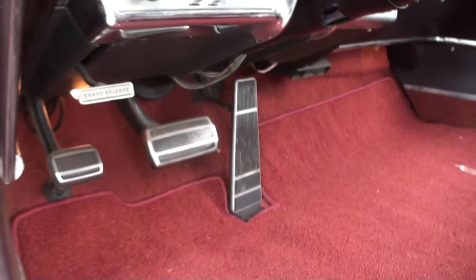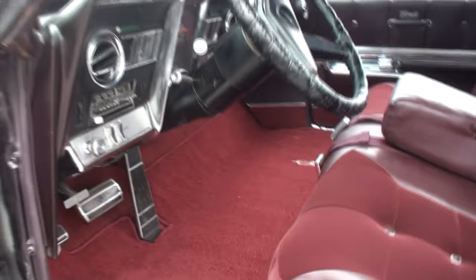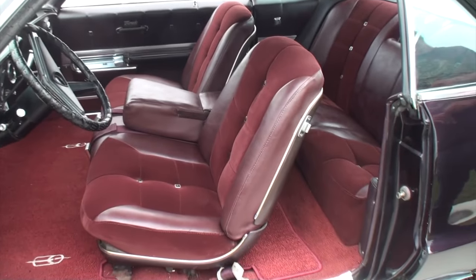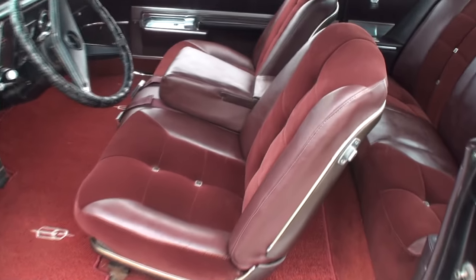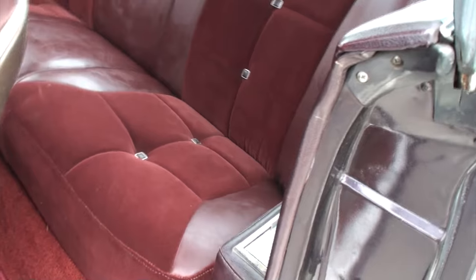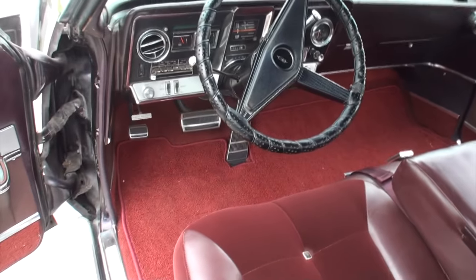Your pedals, notice you have no hump, which is very cozy on the inside. Speaking of cozy, take a look at your bench seat with this nice velour feel. We'll be feeling that as we, you can see the lights there, your hood liner. Before I go all the way to the hood liner, notice your Oldsmobile rocket. I'll give you the instrumentation here.